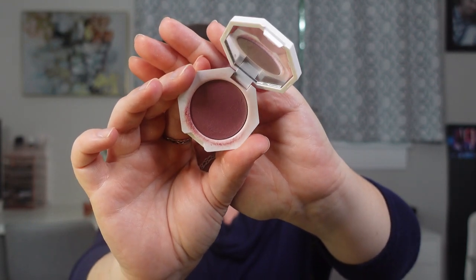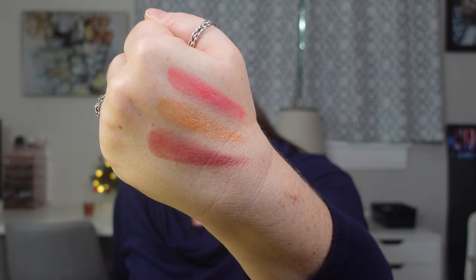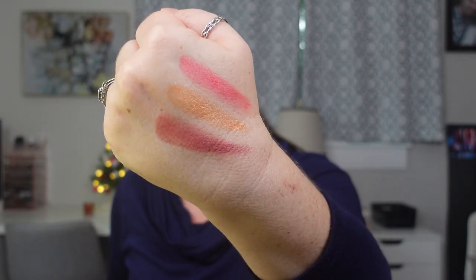These were not what I was expecting from this formula. I was expecting this to be a very pigmented formula, but they're not. They're a more buildable formula. They're kind of more on the sheer side. I think these are a really good formula if you like something more sheer and wanted to get a little bit more daring with some more daring colors, then this is a good formula to try that with.